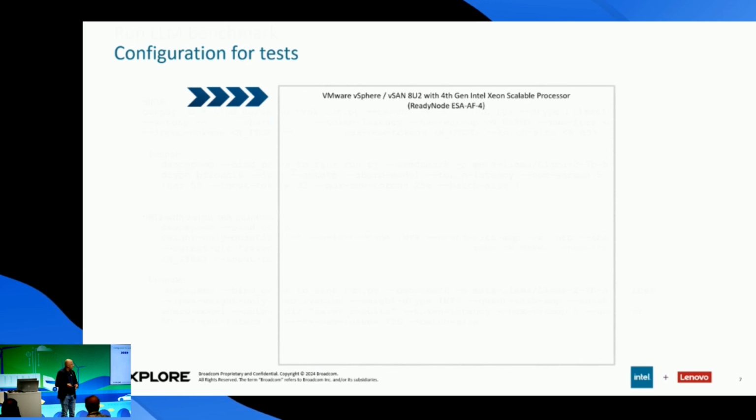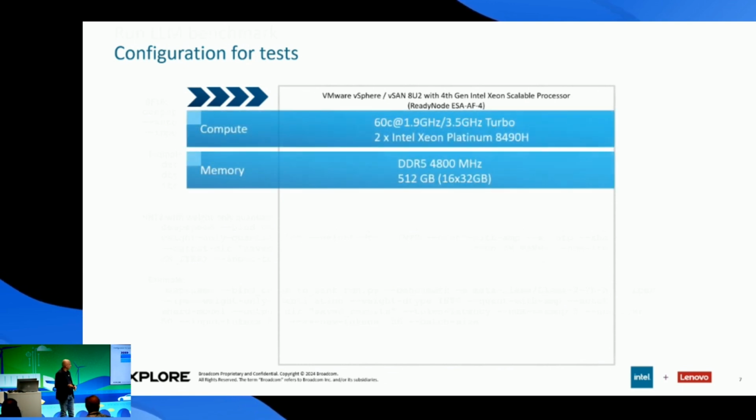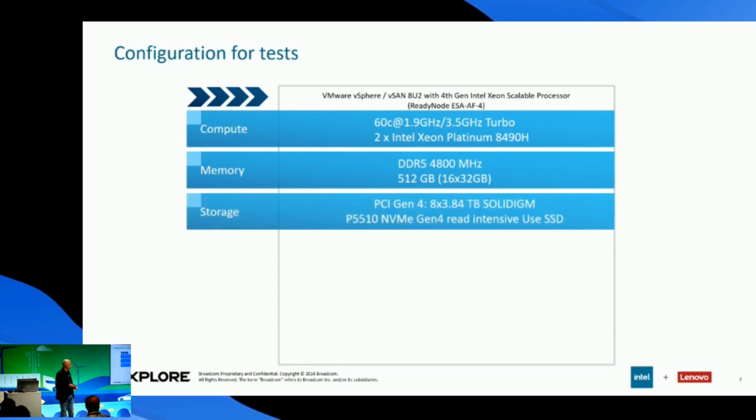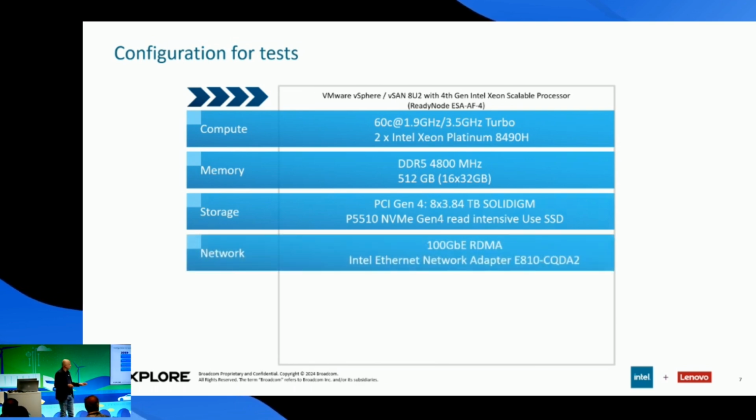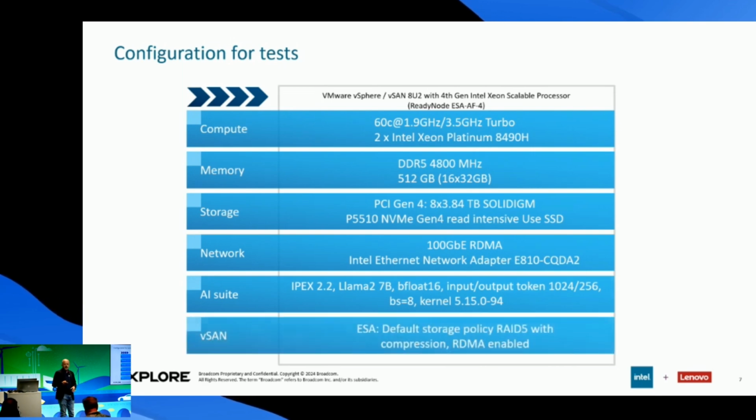All right, let's jump back to the configuration. All of the tests were done on Platinum CPU 8490H, half a terabyte of RAM. Storage is aligned with vSAN architecture. Then networking RDMA, AI suite Apex 2.2, Llama 7 billion, bfloat16, input token, output token size, BS equal 1, and kernel 5.15 to expose AMX instructions to accelerate int8 and bfloat16 precision. And vSAN default policy out of the box, how we are deploying that, there is no change.